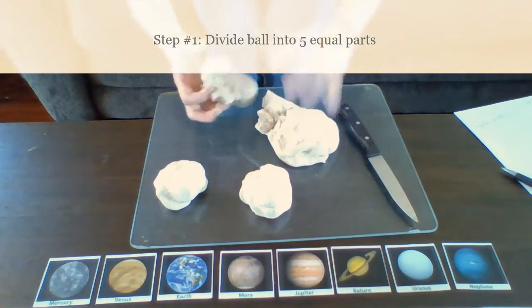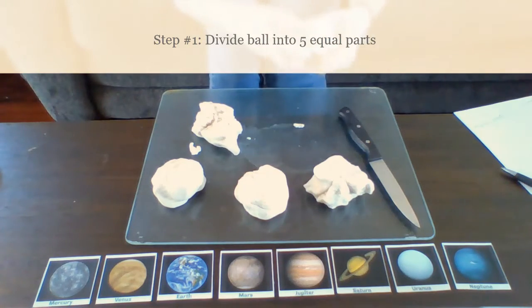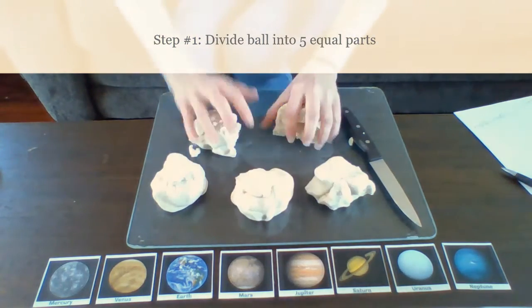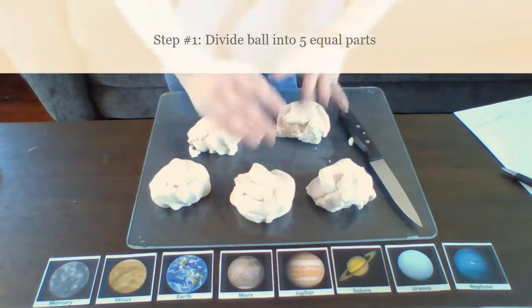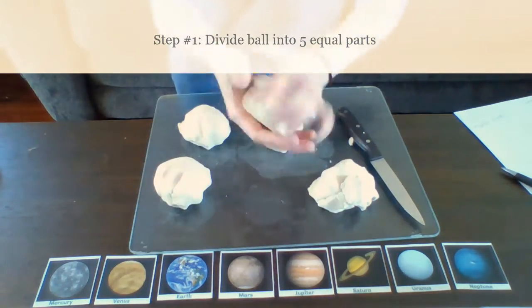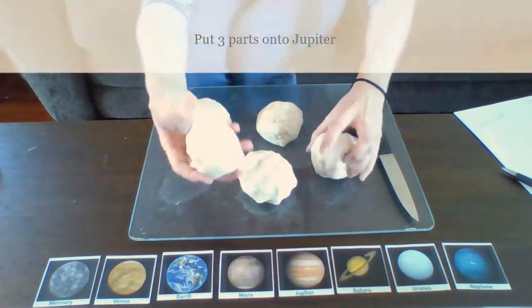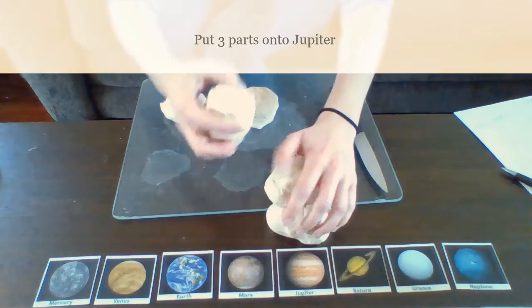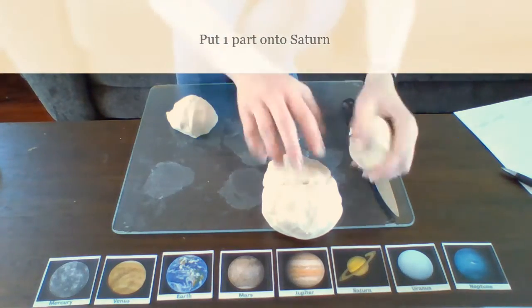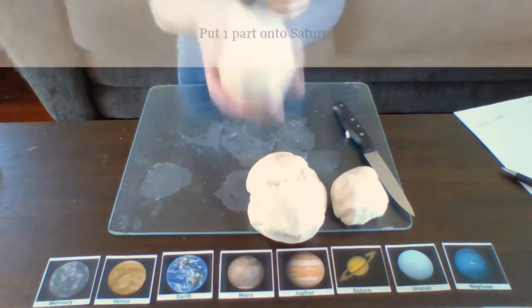I sped parts of this up, so when it looks like I'm in hyperspeed, that's why. Get them as even as you can. Then you're going to put 3 of the parts onto Jupiter. Then you're going to put 1 part onto Saturn. And now you should have 1 chunk, 1 piece left over.